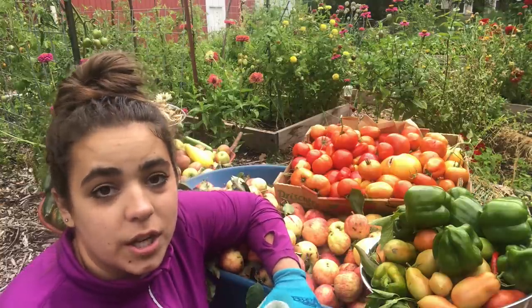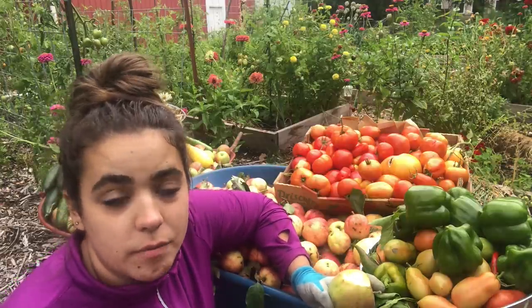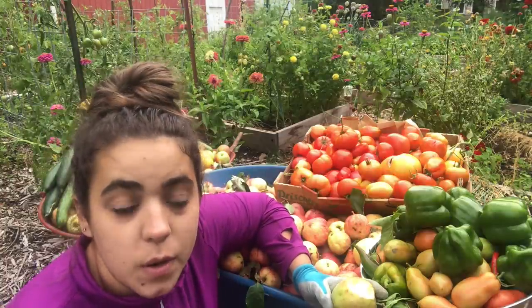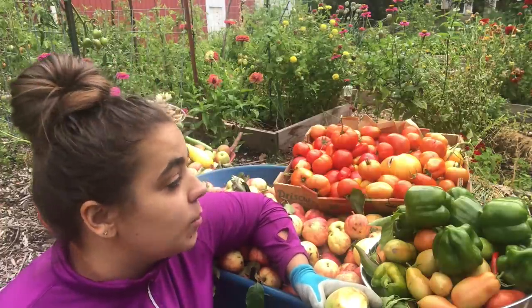So I've shared on this channel, a CSA is community supported agriculture, where you basically become a member of a farm. And I've been part of those multiple times. Now that I have my own garden, I don't need to be a part of one of those. But I'm going to share this abundance with my parents as a way to thank them for all the hard work that they're going to be doing on my property. So I'm looking forward to that.